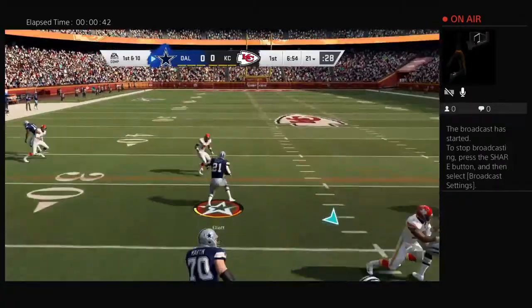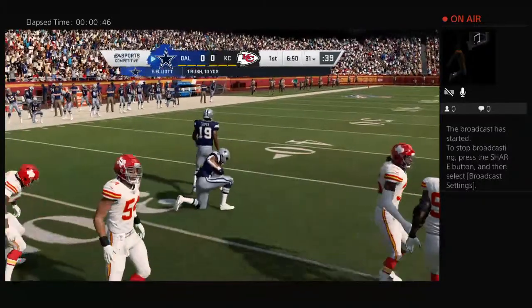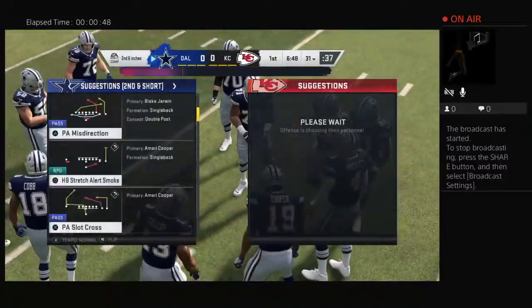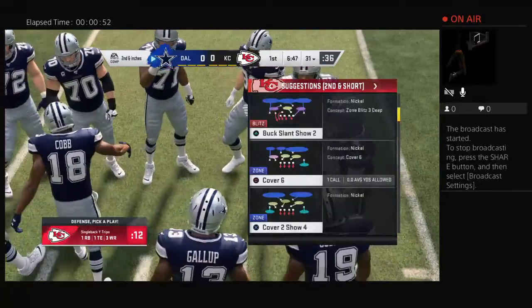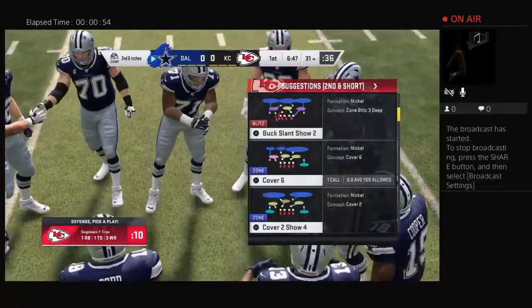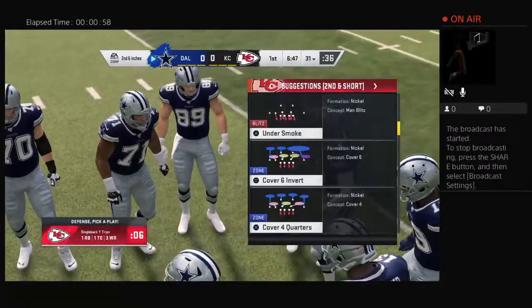Now the first carry for Ezekiel Elliott. 10 yards on the pickup there, and it'll be second down. Despite the blitz, they're still able to pick up a nice, solid gain. The disadvantage of blitzing often alters the normal spacing and run fits and leaves creases like they were able to exploit right there.